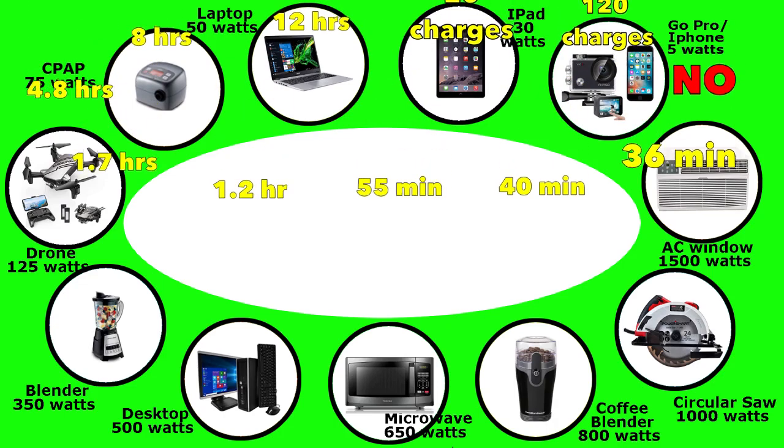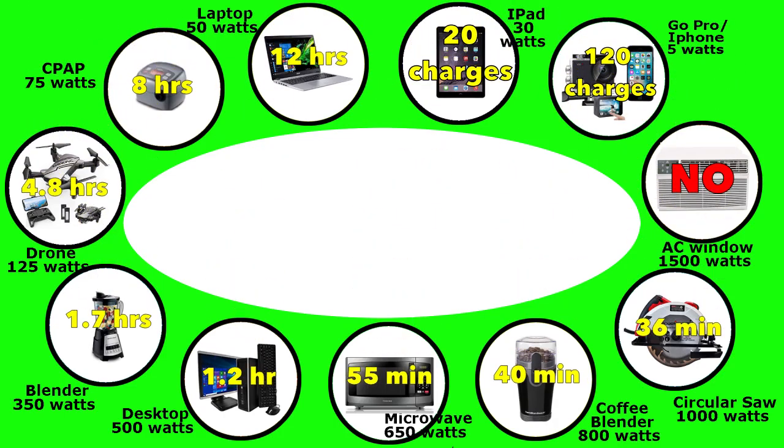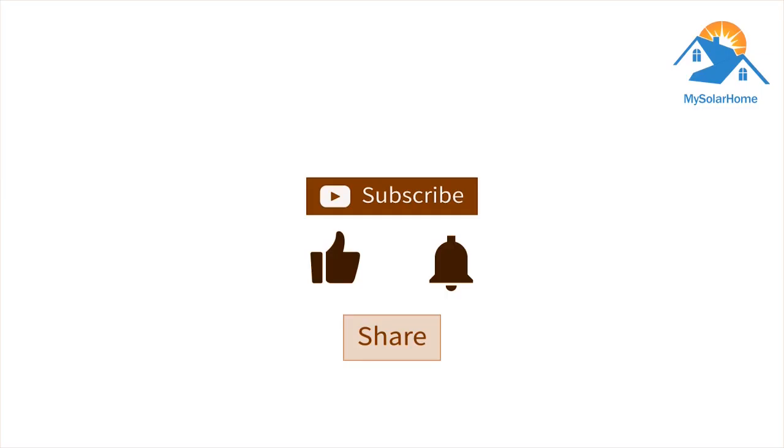And here's what some other devices will run. You can't run a regular wall AC on this. A power tool maybe for about 30 minutes, and 20 charges for your iPad.